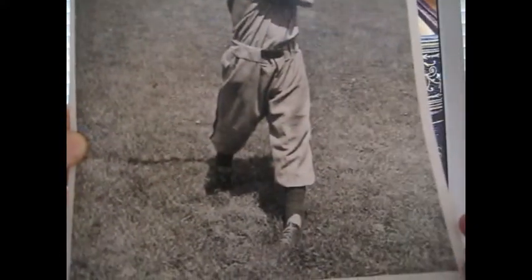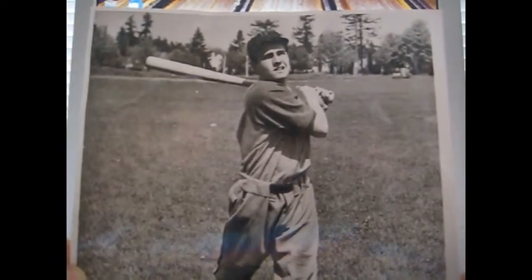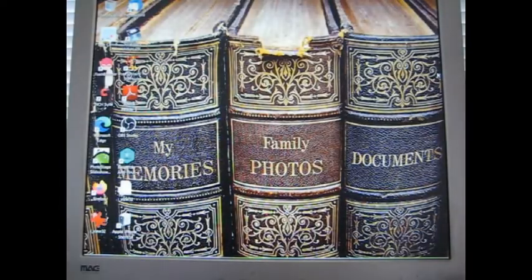And this was, guess what, $5. I just thought it was a really awesome pose. This guy didn't do anything after university, but really amazing stuff today.